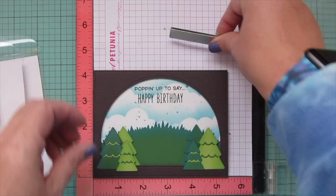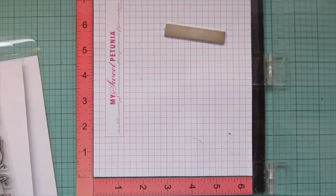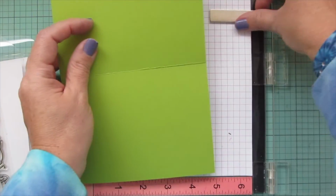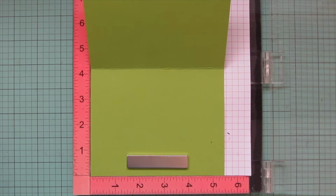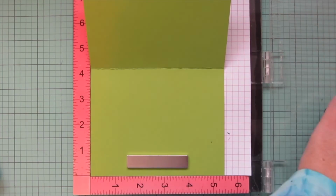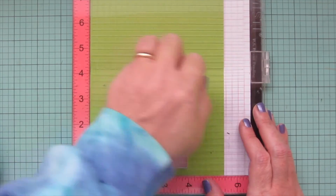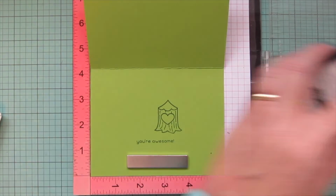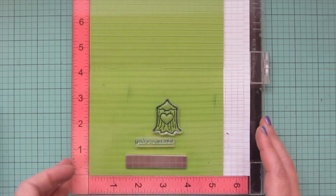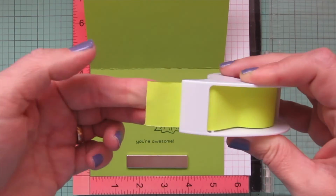So I think it's still a fun sentiment with him popping up out of the ground. I stamped that using VersaFine Onyx Black ink. And then for the card base, I'm using another piece of cilantro cardstock and stamping in Noble Fir ink. And I'm going to do some selective stamping here again so that we can make a woodchuck or a groundhog, whatever you call them where you live. And then I just use the You're Awesome from Really High Five.